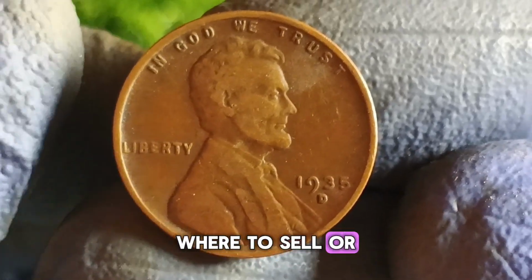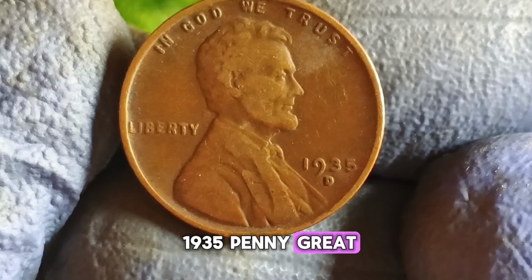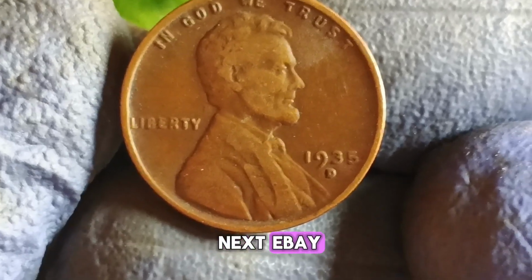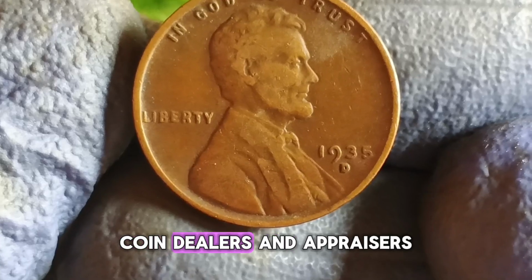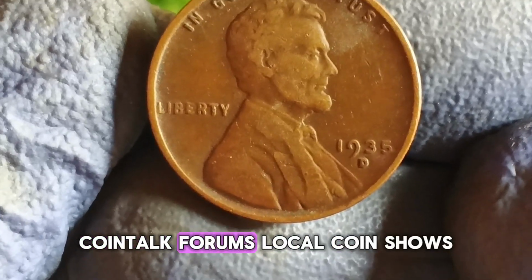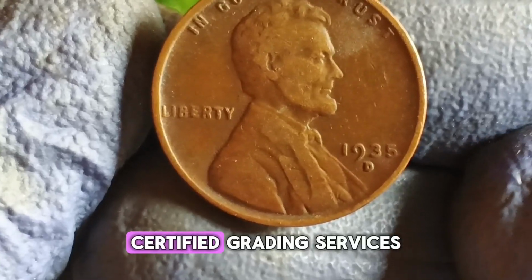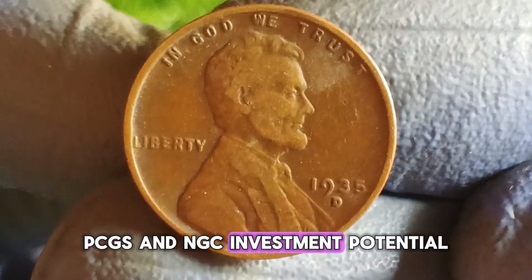Where to sell or buy? You found a 1935 penny? Great. Here's where to go next. eBay, Heritage Auctions, GreatCollections. Coin dealers and appraisers. Reddit r/coins, CoinTalk forums. Local coin shows. Certified grading services, PCGS and NGC.